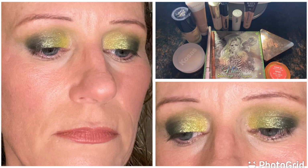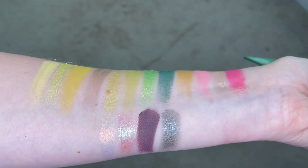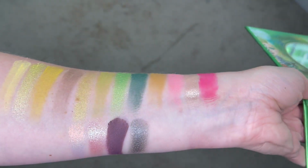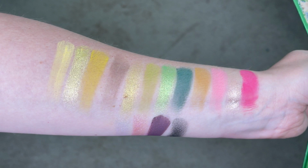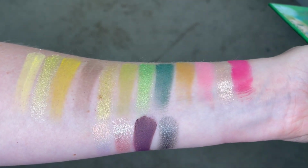A little bit more grungy. Those pinks are a little bit brighter than I would normally go to. I mean, the multichromes, the metallics, all those shades are beautiful, and I do highly recommend this palette if you can get your hands on it. Again, just based off of color story, it's just not my top number one.